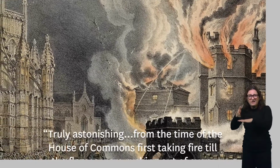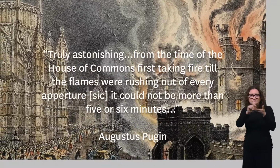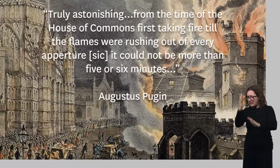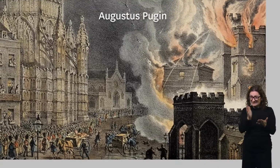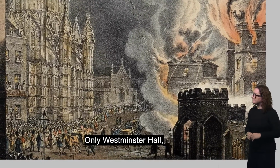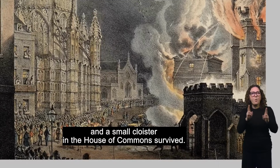Truly astonishing. From the time of the House of Commons first taking fire, till the flames were rushing out of every aperture, it could not be more than 5 or 6 minutes. Only Westminster Hall, the Jewel Tower, and a small cloister in the House of Commons survived.